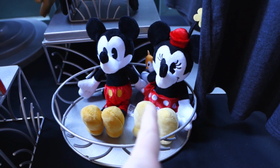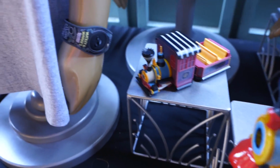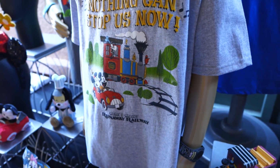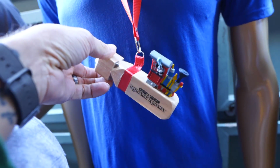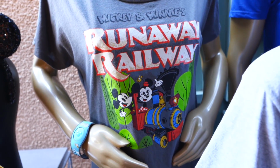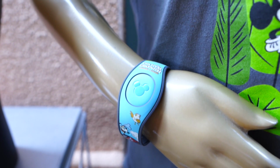Oh, and these little plushes from the ride. A mug, a little toy ride vehicle, a magic band from Mickey and Minnie's Runaway Railway. Nothing can stop us now. A little pocket tee. Oh, you can buy a train whistle. I like that. This is amazing. I love the Mickey and Minnie shorts. And this is an attraction based around them.